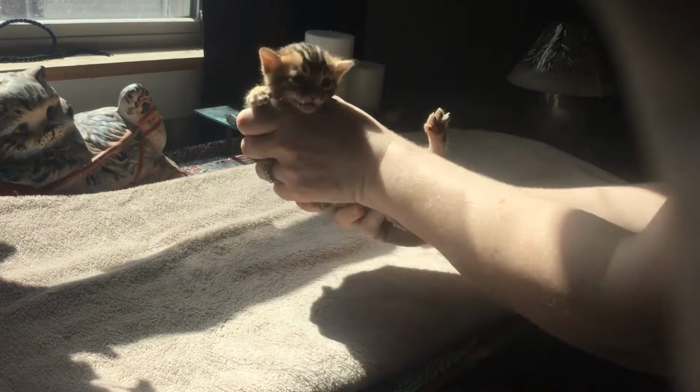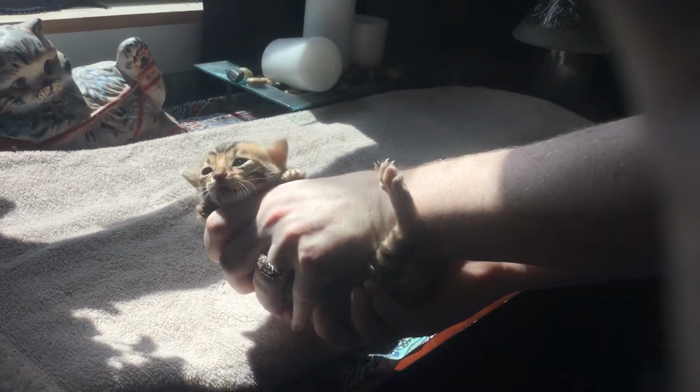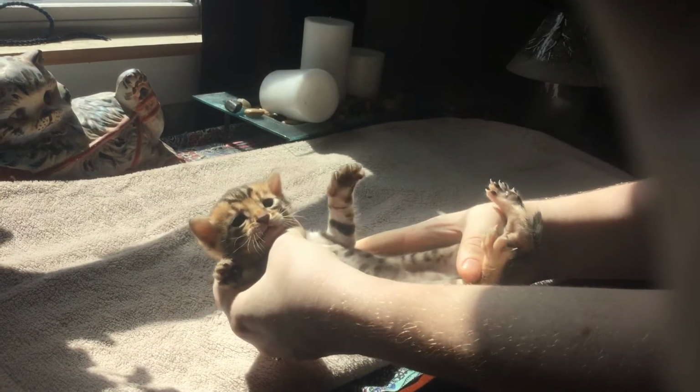And you can see this guy's chocolate face right there. Really beautiful. See the spots on him.